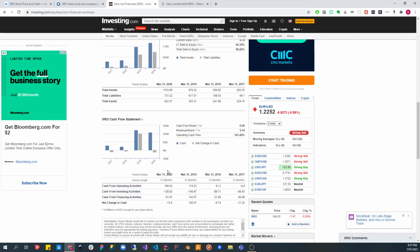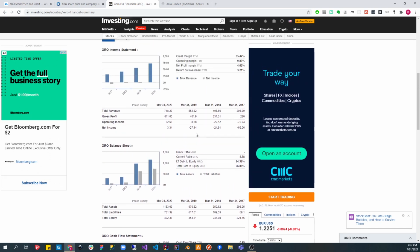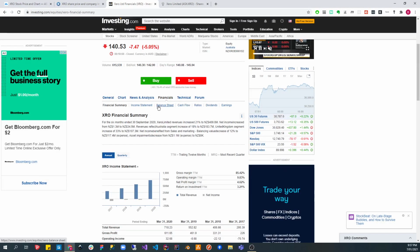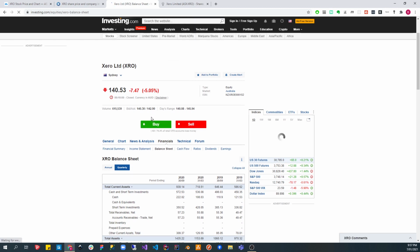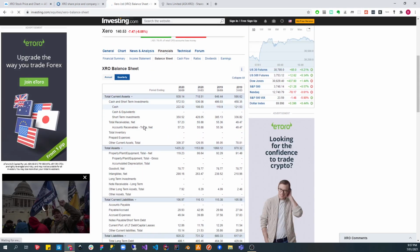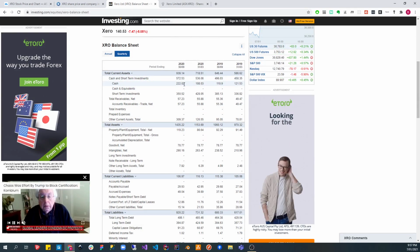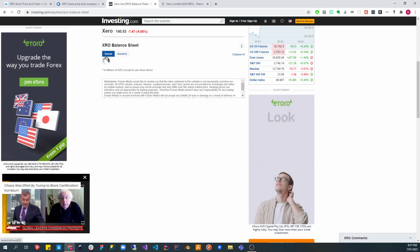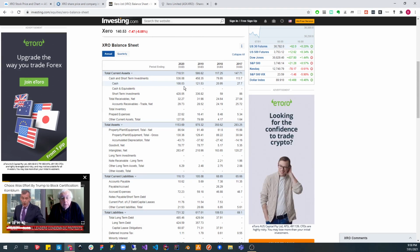But that's where you want to have a look at the quick ratio, but the quick ratio is not really there. So what we can have a look at is the financial summary, the balance sheet, just to see how much cash they have on hand. While that is loading, all right, very poor internet in Australia. Anyways, balance sheet, let's go straight to cash. Yes, so much cash, look at that, 222 million. Oh wait, that's quarterly. All right, let's have a look at that.